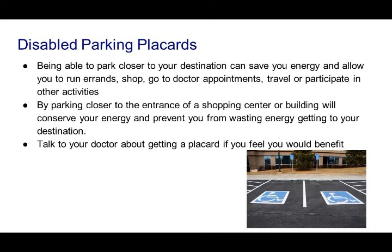If you're able to park closer to the entrance of the shopping center or the activity that you're going to, you won't have to waste all of that energy walking to the destination that you have. It can really come in handy, so that way you can continue and complete your activity without being tired from the walk to your building. You can talk to any one of your doctors about getting a placard if you feel that you would benefit from this.